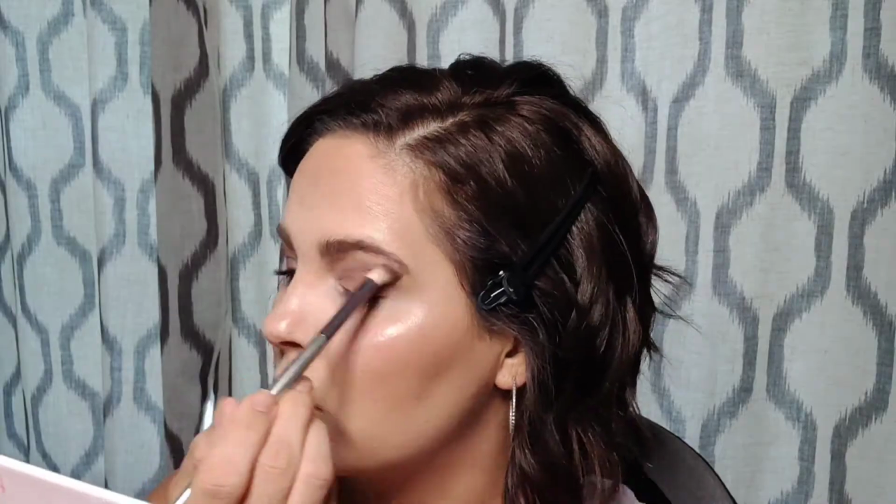I'm going to pick up Daisy, which is this lightest shade, and I'm just going to blend out right above the brow bone. Back into Ring Ring, and I'm going to go on the bottom lash line. I'm going to pick up Perf again and blend that out. These blend out very well so far. I really like these colors and this palette.